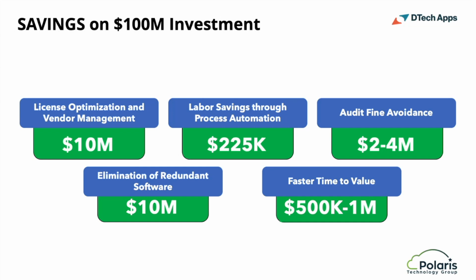Oftentimes, you're being audited by Adobe, by Microsoft, by Oracle, and each one of these audits alone can be millions of dollars of exposure. So, real immediate cost returns and savings there. Labor savings through process automation. So again, there's a lot of manual install of software because we really don't know the type of software we have, so we haven't built all the packages and so forth. But if we understand the software licenses that we have and we use them across our catalog, we can then automate the request to deployment process and in turn save on labor and time, right?